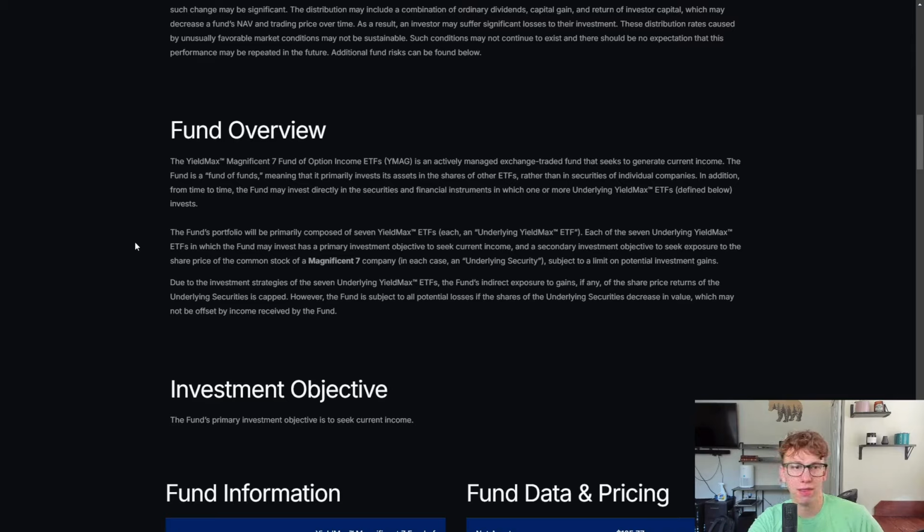We knew that. This is a fund of funds, meaning it primarily invests its assets in shares of other ETFs rather than in securities. So this is where this one would be a little bit higher risk, because you're investing in the other YieldMax ETFs. So if you think the YieldMax ETFs will do good long run, then you're fine. If you don't think they'll do well in the long run, then you might want to rethink that. And I said that it's riskier, but it's really not, because the other funds don't necessarily hold capital in their underlying security anyway.